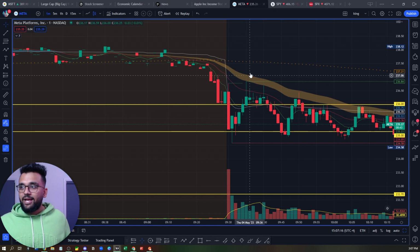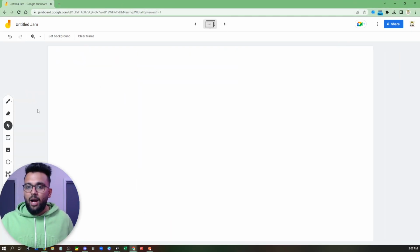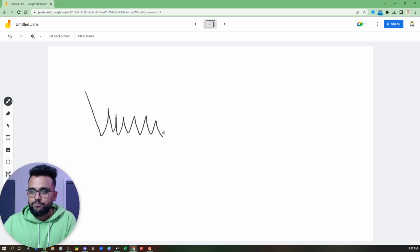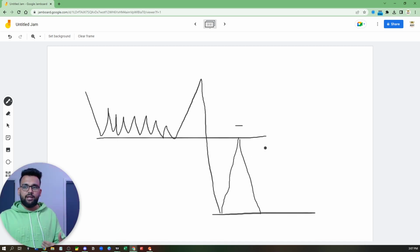Okay, so the next trade that I wanted to talk about was the one I took on SPY. So let's talk about why I took the trade and the strategy first. Let's say this is a pre-market level, right? It finally broke below, and I was simply looking for a retest of this. If it retests, stop loss right above it, and we'll take the trade to a new low of the day. So this was my trade on SPY.